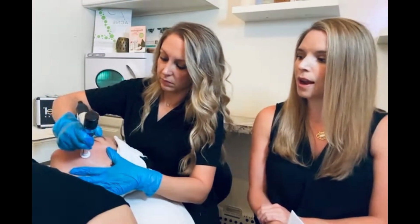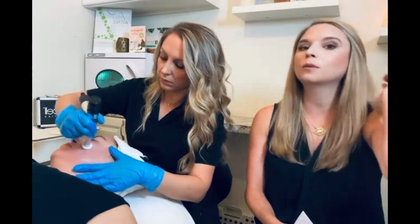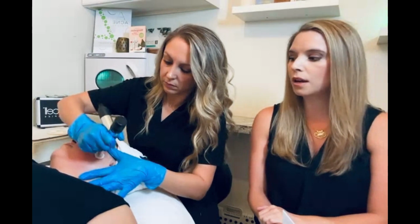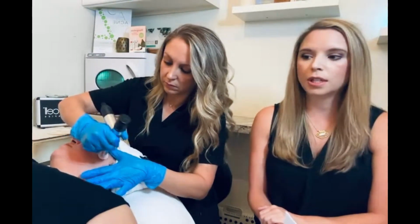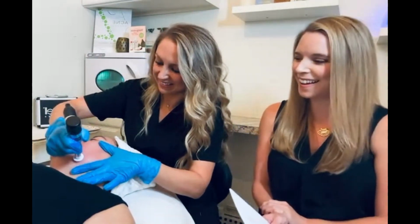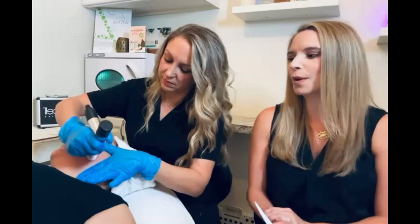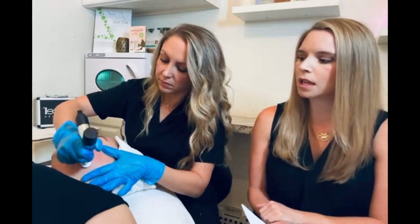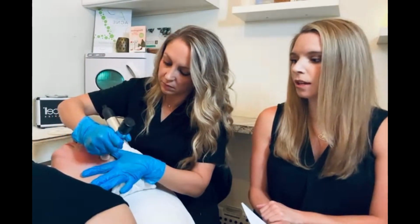All right, so now we are doing the other side of Tracy's face. Typically we do start with just the cheeks first, and then we go into the chin area. And again, you can see this really is not a painful service. Tracy can almost take a nap. But once you go up to the next level of needle or microfilament rather, it does get a little bit more painful for some, but as I mentioned, we do have the numbing cream, so that is always available.